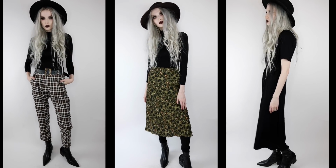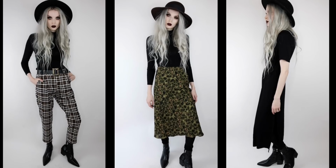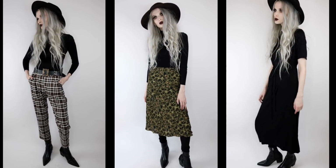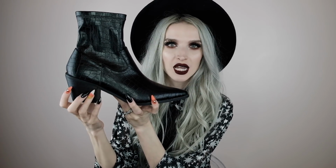I styled a lot of the items that you just saw when I was doing the try on with these boots, and they went with literally every single piece that I just mentioned. So it has a really pointy toe. Love this whole vibe. The point, it's everything. Like I said, could be witchy, could be more of a rock and roll vibe, whatever it is you're going for.